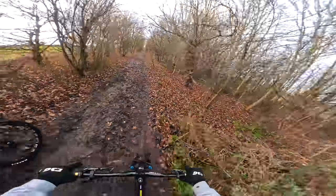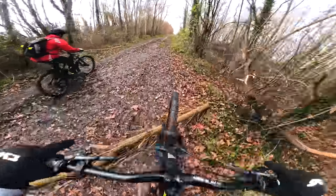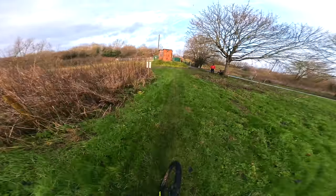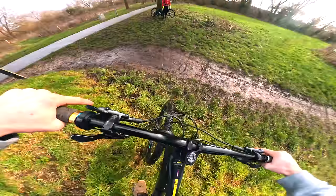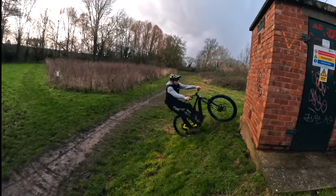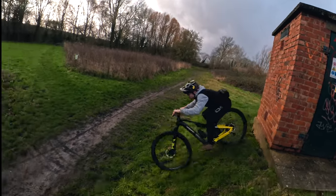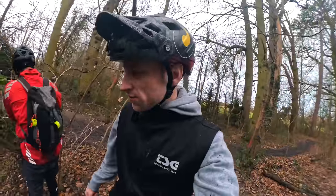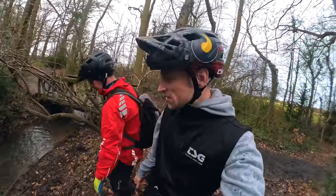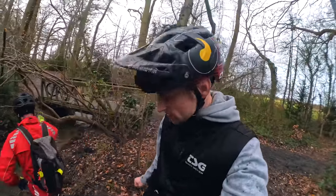Yes, we've come to a spot that we've never been to before. Yo, we found the first trials line then. Dad's actually going to do this one first. He's just clearing the line quickly as it goes through a stream.